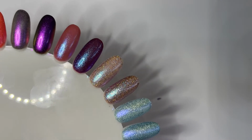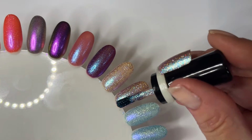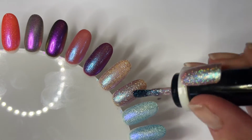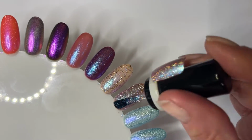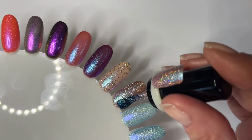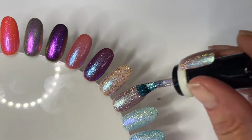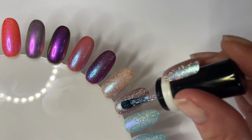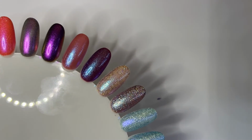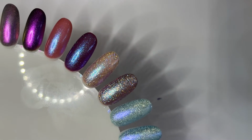put on a third coat. This one has the wide brush. And like I said, her listings will say whether they come with the wide brush or if they still have the skinny brush. Well, I think they only say if they have the wide brush. So if it doesn't say this comes with our new wide brush, then just assume that it will have the skinny one. So there's that third coat.